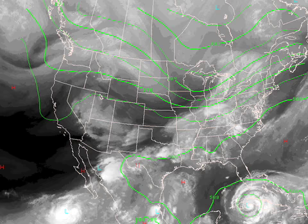On the water vapor satellite imagery, a nice trough north of here. That's pushing a surface boundary down this way. And, of course, Ike over Cuba.